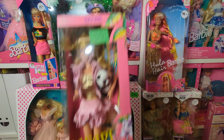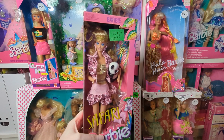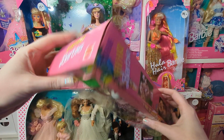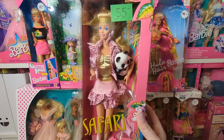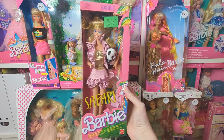But yeah, and I didn't pay $55. I actually was able to get them to mark it down to $40, which is pretty good, I'd say. Because the box is in really good condition, that's another reason why I don't really want to take her out. But that is Safari Barbie, or Animal Loving Barbie.